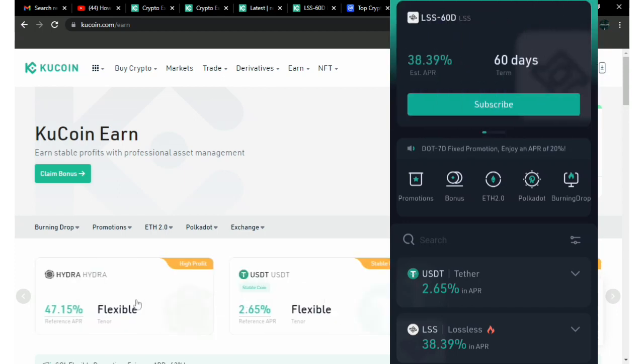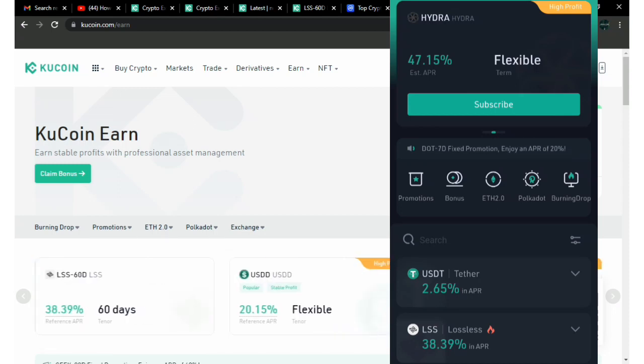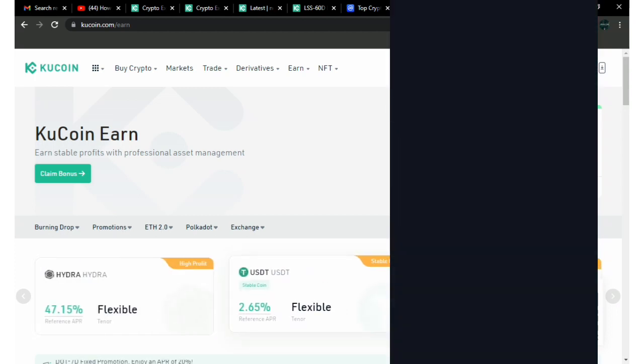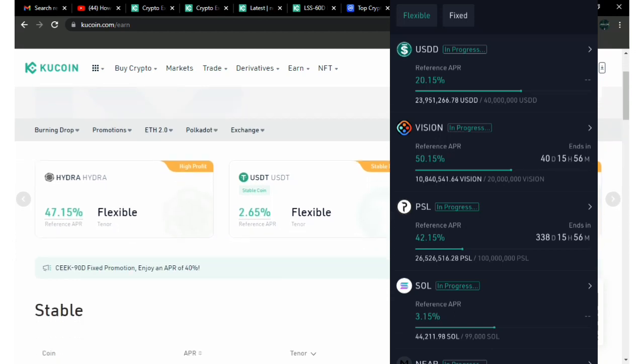But in this case, you get the opportunity to access even more promotions, because in the traditional space there are lots of limitations. But in the crypto space, lots of projects are being listed and lots of bonuses are being brought forward. Then your stable coins can even earn new funds. Now, there are lots of promotions. You can click on these promotions to see the current ongoing ones for fixed promotions and flexible ones.